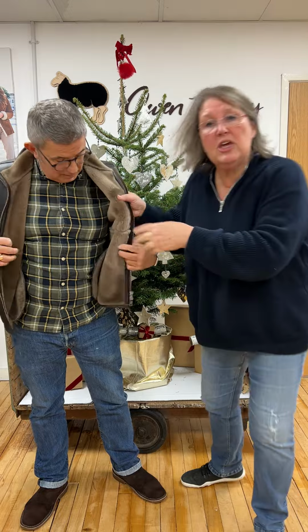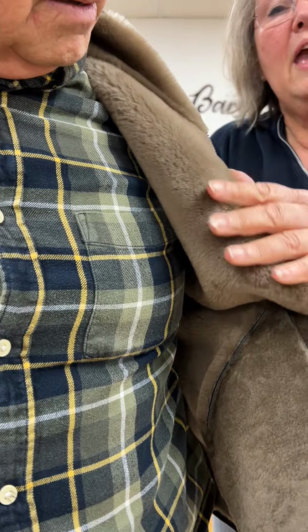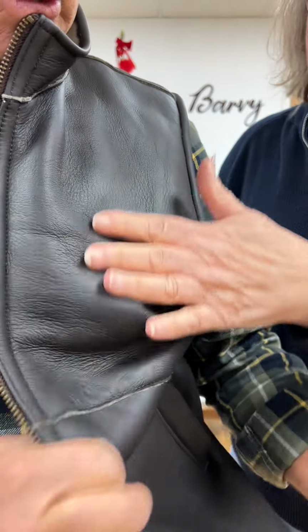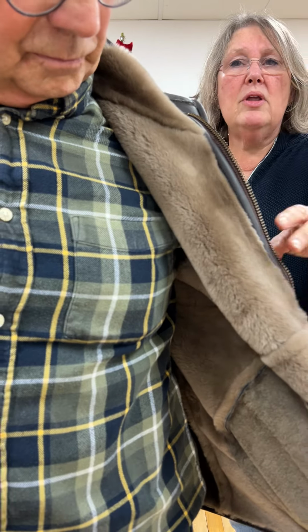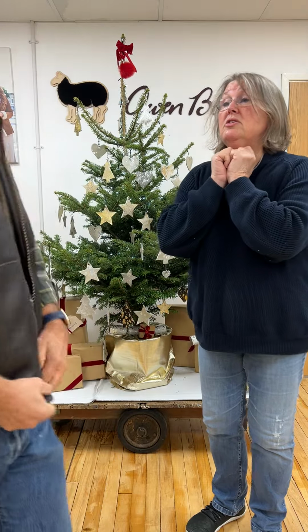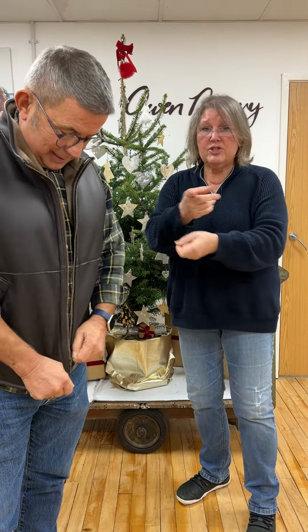Nice inside. Actually, come up here and let's show them how wonderful the nice plush merino sheepskin is. It is very soft, brown with a kind of nut brown interior. And it does zip right up to your chin. Even a double chin like mine, it covers quite nicely. I tell you what.